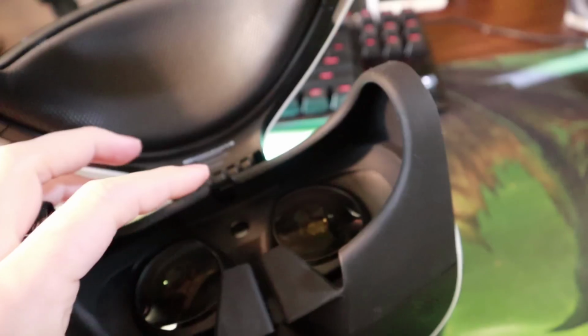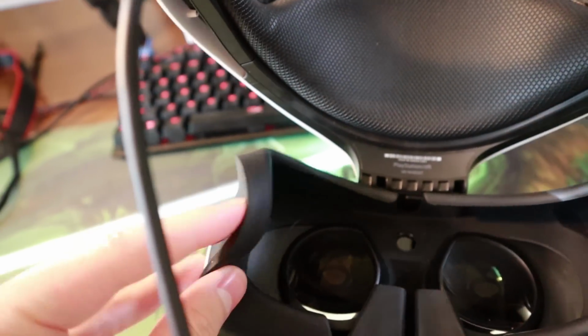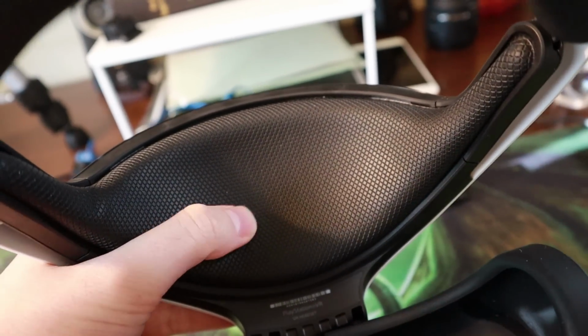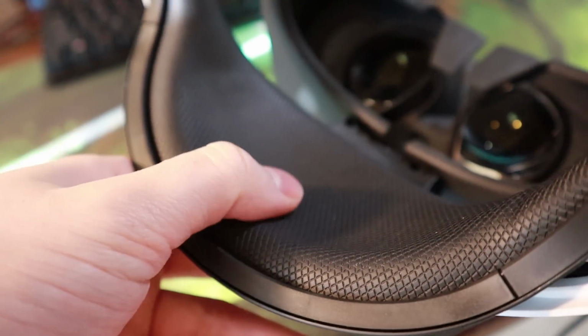So what else do we have to talk about in terms of the hardware? Well, I think the screen here is pretty good, and I didn't really notice too much of a difference between this and the Oculus Rift. When it is all black, when you're in loading screens, the screen door effect is very prominent. You could definitely see it there.